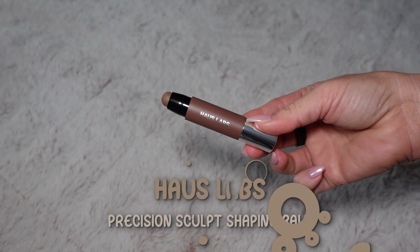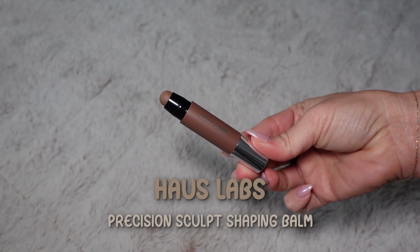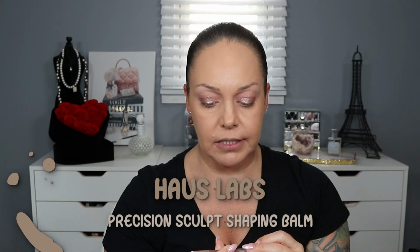All right, so I have a new contour. This is the Haus Labs Precision Sculpt Shaping Balm in the shade Sculpt. I just picked this up. I'm super excited for this. I really hope it's the right shade. We'll go, that might have been too much. We'll start here. So that I do have scheduled.